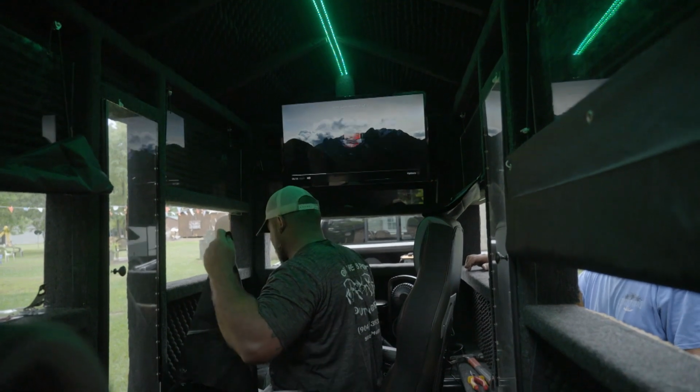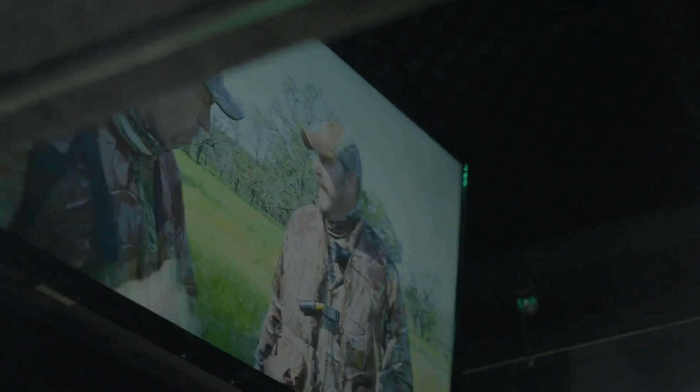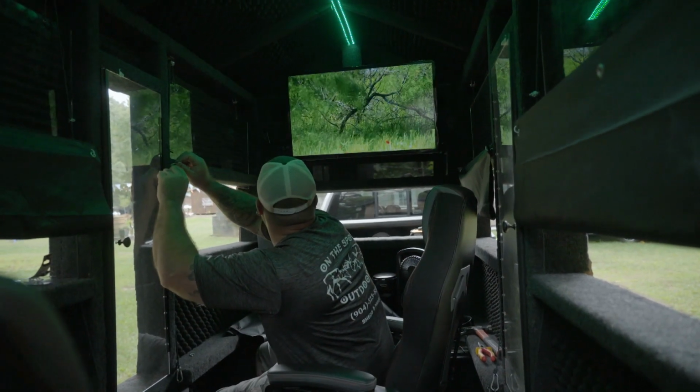Me and Camper, we have our business On the Spot Outdoors. So we build blinds for every show. This particular blind that we put together is pretty awesome. It's actual real tree bark on the outside, but it has TV in it, fans, Keurig, refrigerator, ice maker, LED lights, floodlights, fully carpeted, fully soundproof.